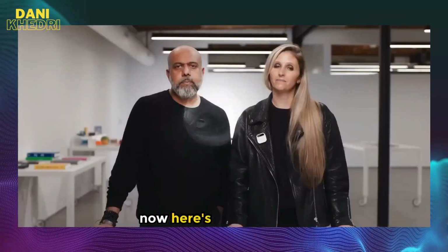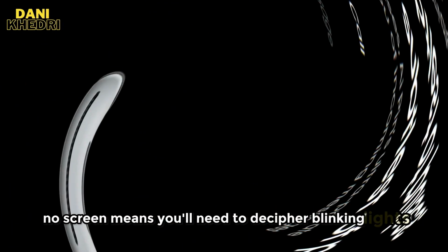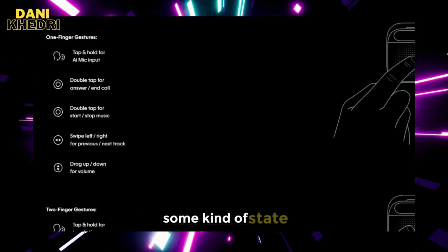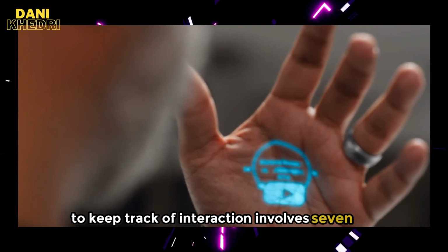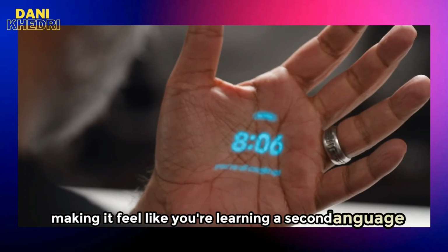Now, here's the tricky part. No screen means you'll need to decipher blinking lights. There are 2 lights on the device, each flashing different colors to convey some kind of state. That's 11 color location combos to keep track of. Interaction involves 7 tap or swipe gestures, making it feel like you're learning a second language.